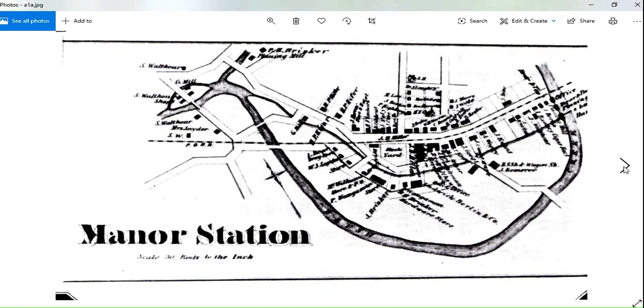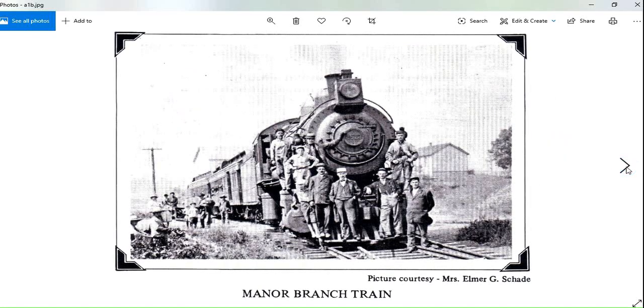This shows you the same place. This is Manor, known as Manor Station back then because it was a stop on the railroad. And you can see that it's developed in those 9 years. This mapping was done in 1876, the centennial year. And you can see it's increased in population since the earlier map I showed you. This is here to remind us of the importance of the railroad for Manor. Because if it weren't for the railroads and the mines, there would be no Manor.